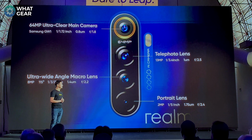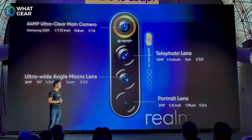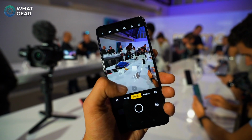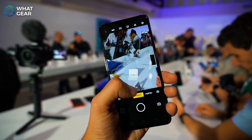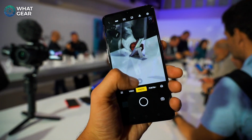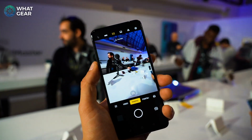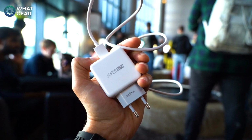And then they've even thrown in a 2 megapixel depth sensor, which is going to really help with those portrait shots. When it comes to the selfie shooter on the Realme X2 Pro, it has a 16 megapixel shooter that does support night mode.